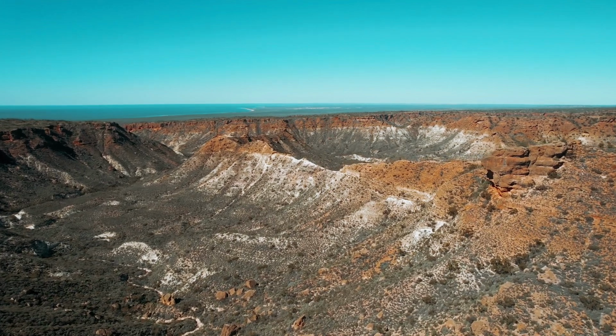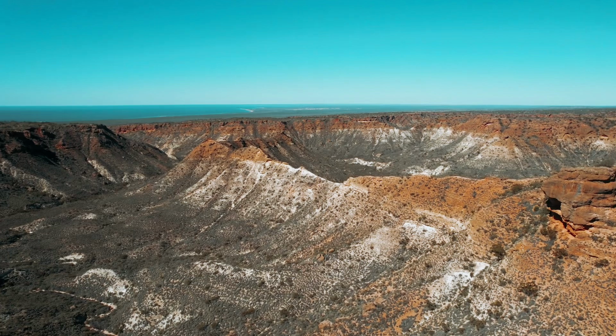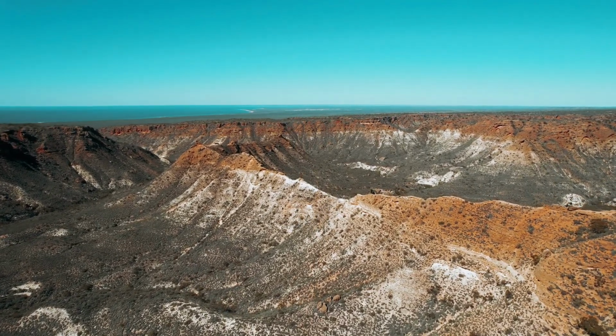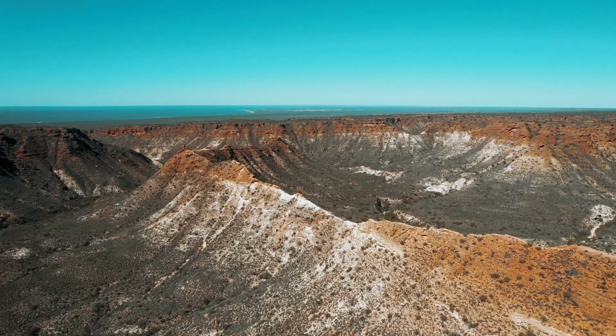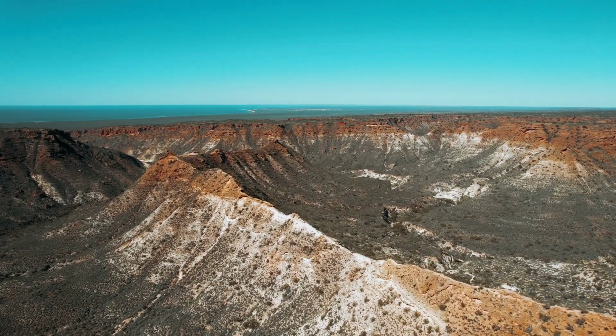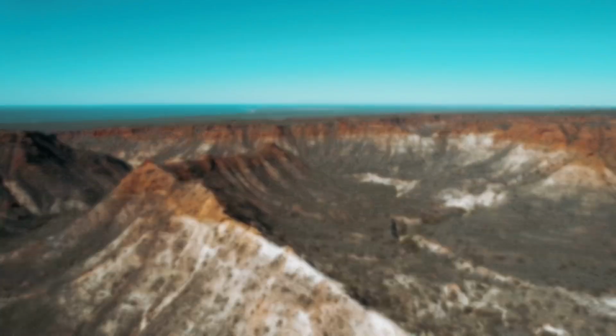As the sun rises higher, shadows recede across the landscape, revealing the true colors of the Earth. The predominant red hue comes from iron oxide, essentially a fine layer of rust that coats much of the soil and stone across central Australia.